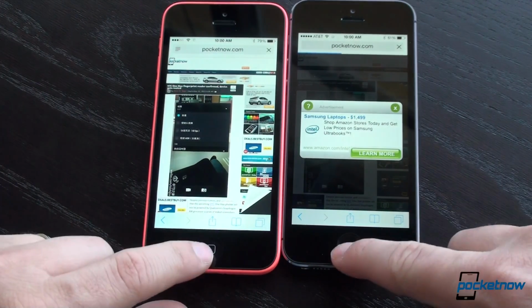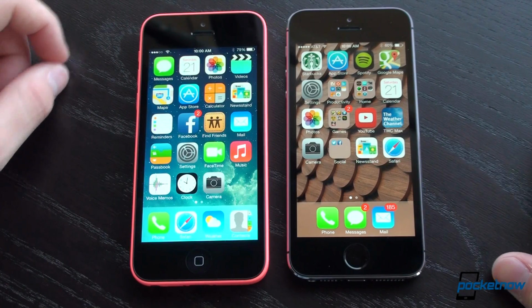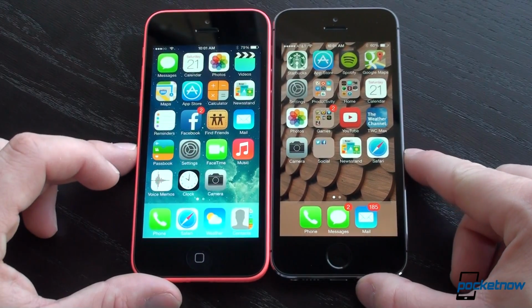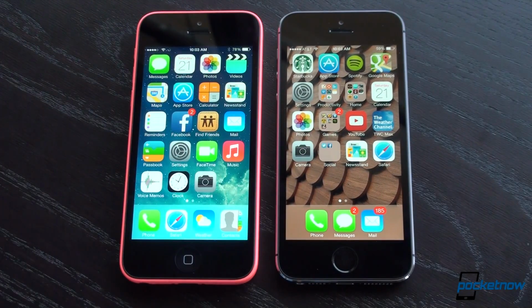Just like we saw between the 5 and the 5S, there's not that much difference between these phones in terms of simple apps that are on the phone, like the web browser and opening up Calendar and things like that. Really, apps have to be rewritten in 64-bit for the 5S to take advantage of the faster speed. So let's open Calendar. 1, 2, 3, go. Exactly the same time. Let's do double tap on the home button. Exactly the same time.